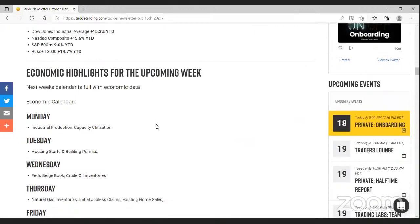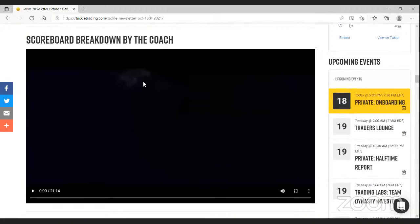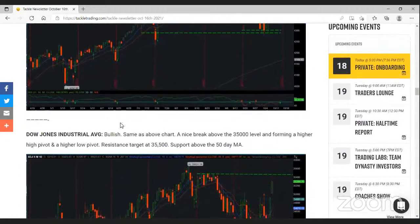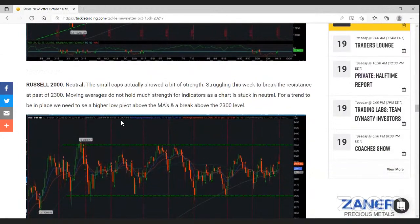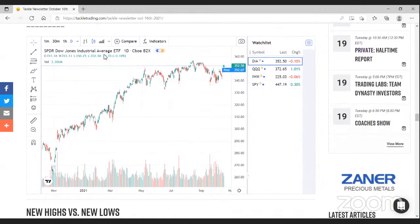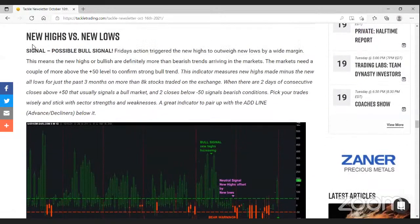Look ahead to the upcoming economic calendar for the week. Of course, we'll have a video kind of talking you through this stuff so you have a better idea of where we're coming from on all of it. Where the broad market is, the S&P 500, the Dow Jones, the NASDAQ, the RUT, and how we're seeing it going into the upcoming week. There are the ETFs that track those indexes, if you need them: DIA tracks the Dow, QQQ tracks the NASDAQ, IWM tracks the RUT, and SPY tracks the S&P 500.